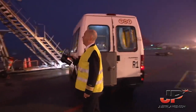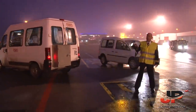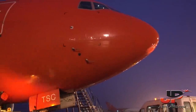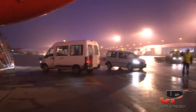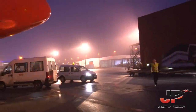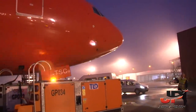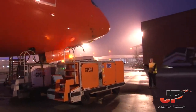Any hatches, there's quite a few hatches for electronic bays, have to be closed. We check the condition of the radome. Static wicks here, those metal bars, they have to be on. There's no damage. Windscreen wipers are still there. And of course, on the other side of the aircraft, also again, the instruments, pitot tubes. There's two here, one for the alternate system, one for the first officer system. Ice detector also, and the angle of attack vane.